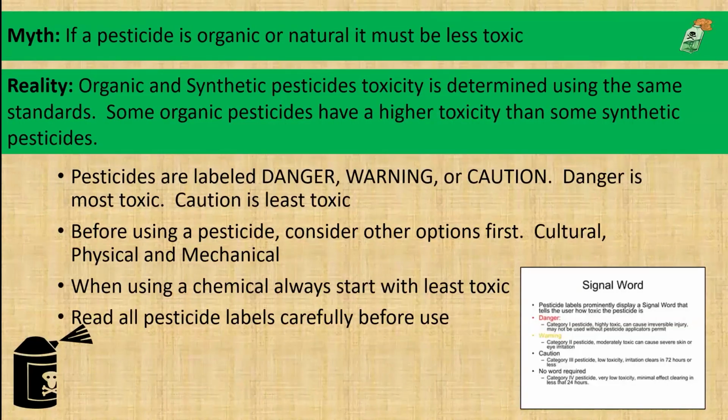Now, for safety reasons, everyone should learn about this myth. If a pesticide is organic or natural, it must be less toxic. No, the reality is that organic and synthetic pesticide toxicity is determined using the same standards. And believe it or not, some of you might not believe this, but it is true. There are some organic pesticides that have a higher toxicity than some of the synthetic pesticides that do the same thing. Now, all pesticides are labeled with a signal word: danger, warning, or caution. And of course, danger being the most toxic and caution being the least toxic. I'm going to give you a couple of examples.